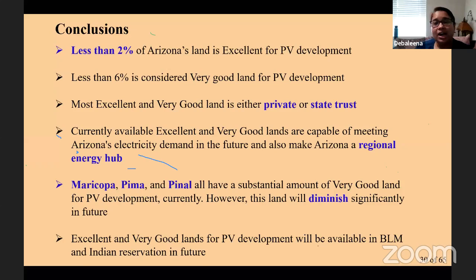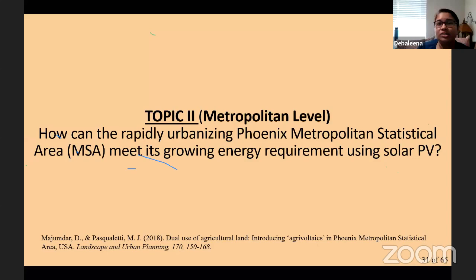Most of this land is privately owned, and we know that when it is privately owned, real estate developers have a tendency to sell those lands instead of preserving them for solar PV development. So it's a pressing concern, and that land is going to diminish rapidly with rapid urban development. We need solar PV, but we see that there is rapid urbanization and land is going to decrease. So what do we do? This brings us to topic two, which is at the metropolitan level.